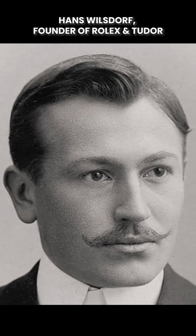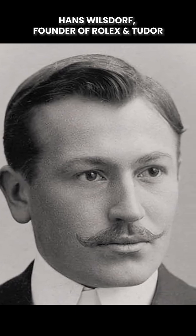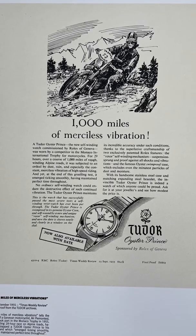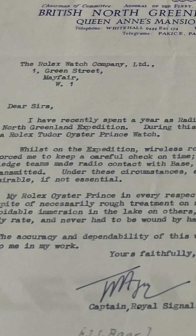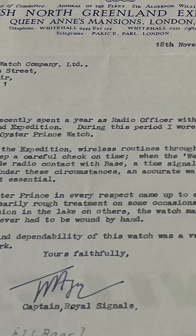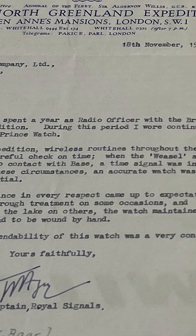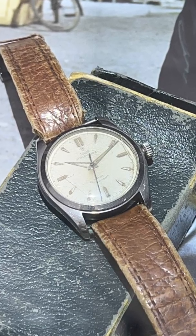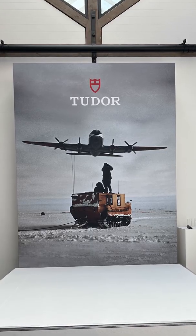Now Hans Wilsdorf, who founded both Rolex and Tudor, was always into the support of this type of endeavor, and so they supported the British North Greenland expedition with 5 pounds of watches. The watches that were sent along were around 30 or so pieces of the Tudor Oyster Prince. And so they spent 2 years in the Arctic. And that is what happened 70 years ago.